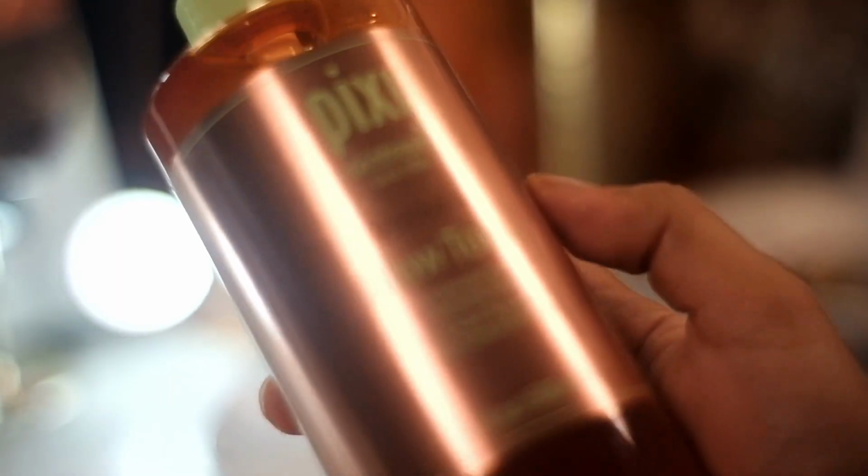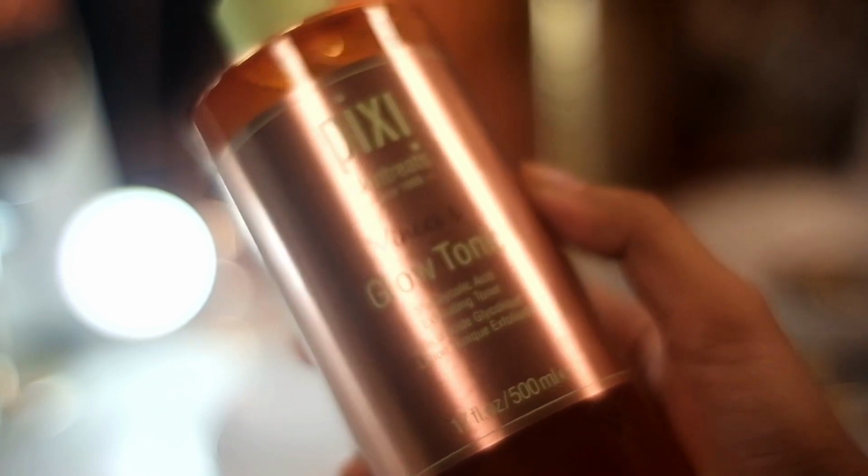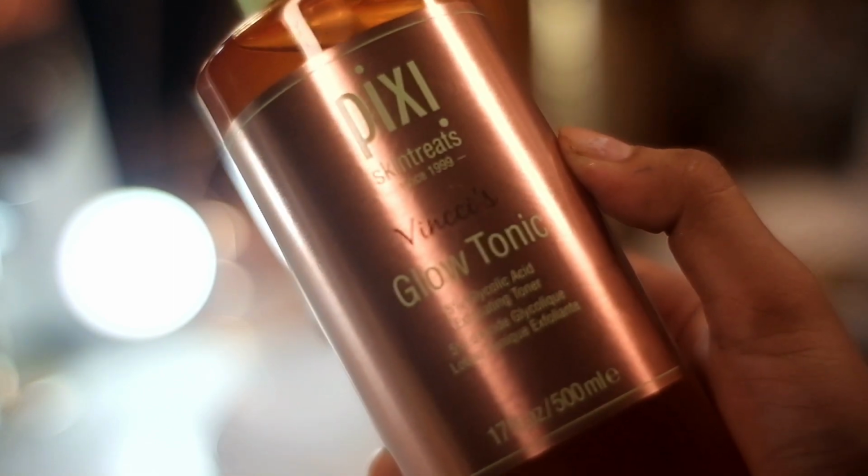For toner, we have the Pixi Glow Tonic. This is like a really famous Pixi product, and they also sent me a big one with a pump, and it has my name on it. Isn't that cool? And it comes in this coppery rose gold packaging. The original packaging is just the same as the others. This is the original packaging they sent me initially, and then they sent me this recently.